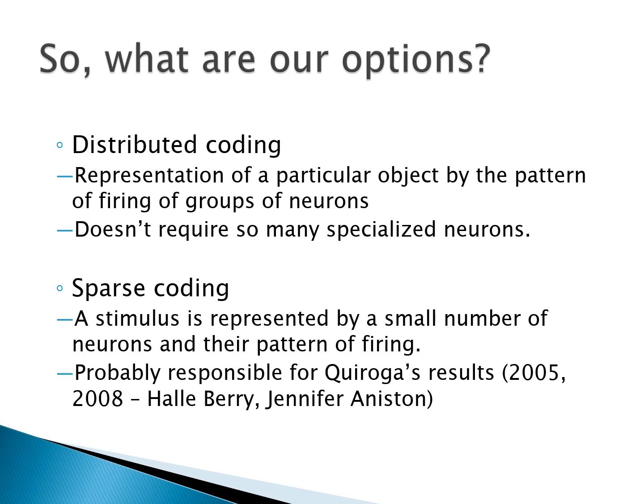Now, we're going to come back to this question of specificity coding versus distributed coding in various sensory modalities. But for this question, if we look at those Quiroga et al. results, I mentioned Halle Berry before, but Jennifer Aniston was another one of those faces that they showed. I think the one in the book is, I can't say his name, so why am I saying it? Stephen Carell?